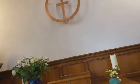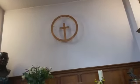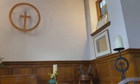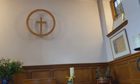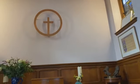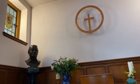Now, we'll just go into the healing minute. So, I can leave the view there of the sanctuary symbol and the bust of Harry Edwards.